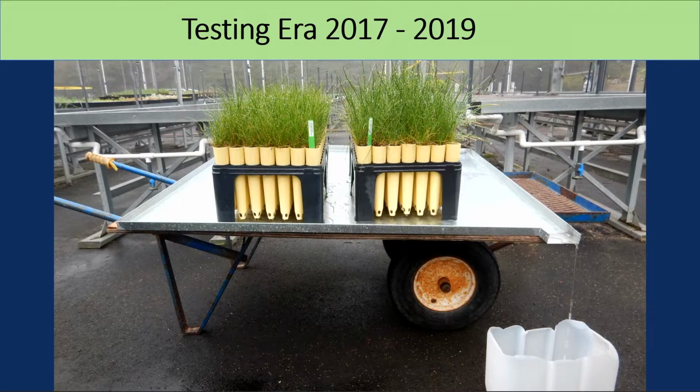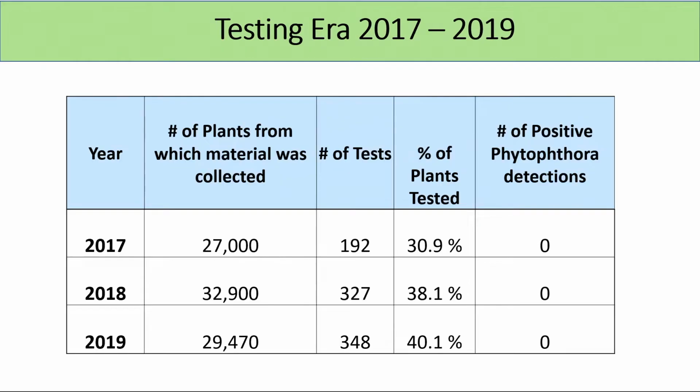But anyways, what all this resulted in was a lot of testing. You can see that our phytosanitary technician ended up conducting hundreds of tests on tens of thousands of plants and was testing 30 to 40% of the plants in the nursery. All by herself, which still blows our minds. And we got no positive detections during those years.